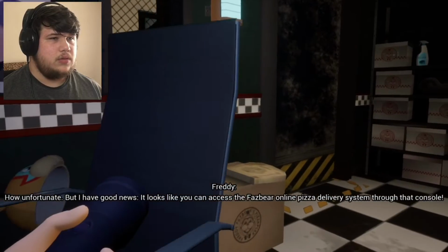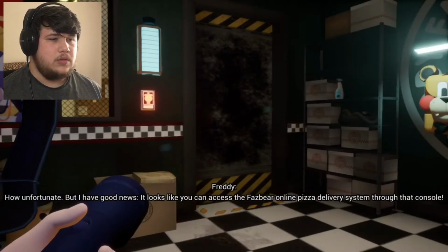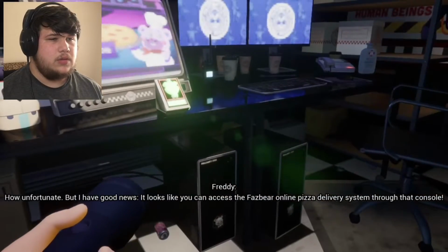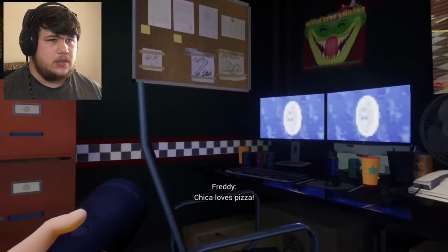Okay, so this basically just updates me to level 2. Chica found me and there's only one security door. How unfortunate. But I have good news. It looks like you can access the Fazbear Online Pizza delivery system through that console. Okay. What? How is that supposed to help? Chica loves pizza.